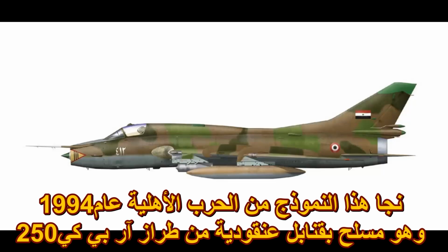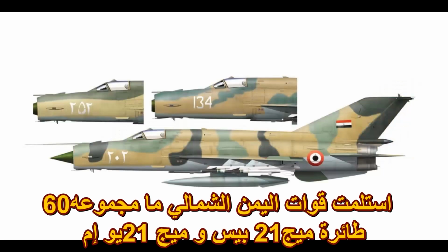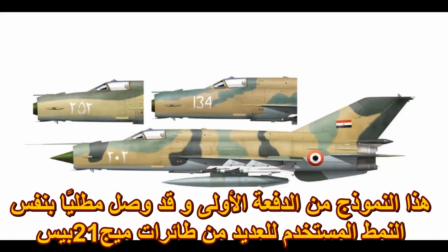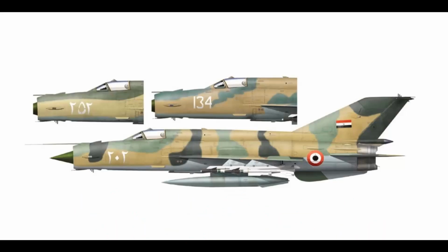It is armed with RBK-250 cluster bomb units and carrying an RTB-800 drop tank with a capacity of 800 litres. North Yemen received a total of 60 MiG-21 BIS and MiG-21 UMs, delivered in 2 batches, each of which was camouflaged in different fashion. Here is an example from the first batch, which arrived already painted in the same pattern as applied on numerous MiG-21 BIS exported to different African countries, including Congo-Brazzaville and Mali, in the early 1980s.